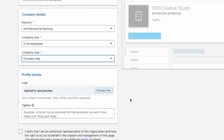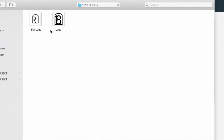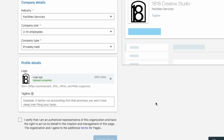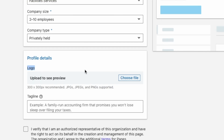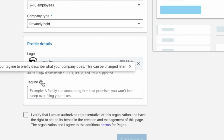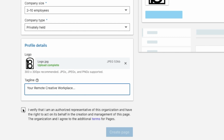The next point is uploading your company's logo. It should be a high-quality one, which would match your other social media accounts. This is important for your potential followers to recognize your brand and your page. The logo should be square. It has a recommended size of 300 by 300 pixels. And the next is adding your company tagline. Describe what your company does in 120 characters. You can always update this information later. Now we are ready to press Create Page.